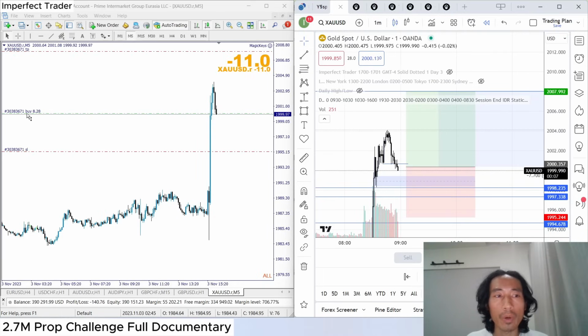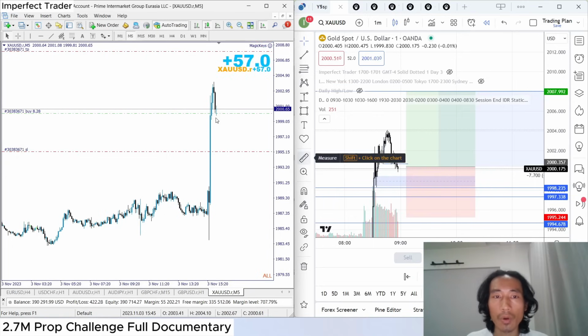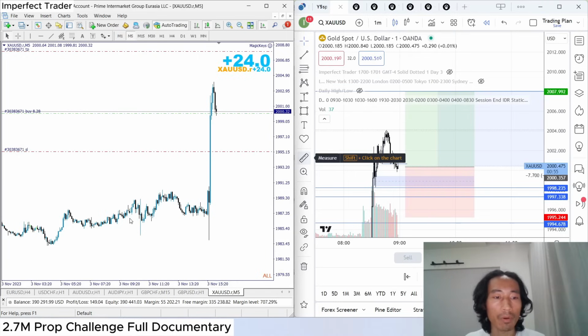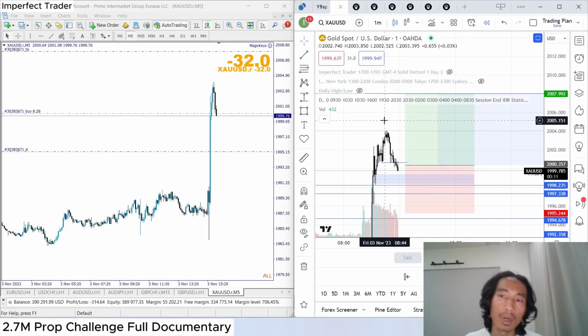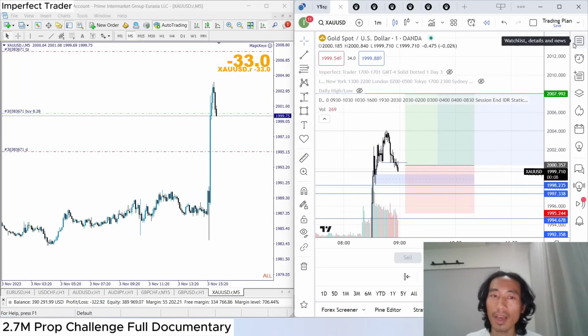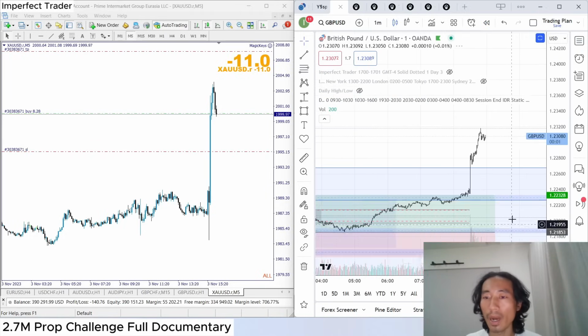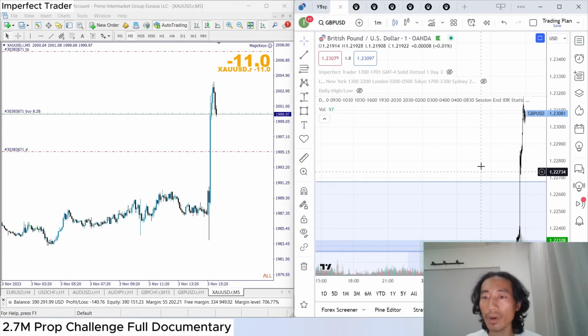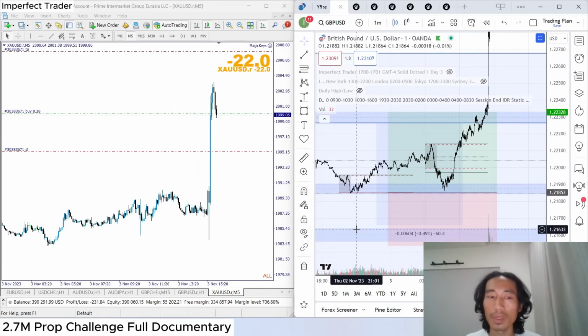So as you can see right here, we have the gold trade opening, risking 1% here. Let's see if we can actually get this trade. It's going to be a quick run. I have a few pending orders today on GU, and price went very near to my entry right here, and eventually it rallied up massively, and I missed that trade.